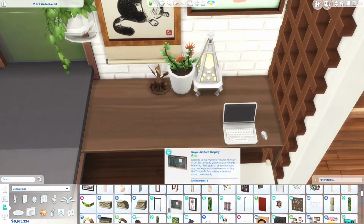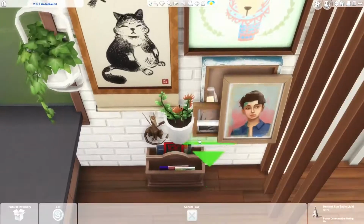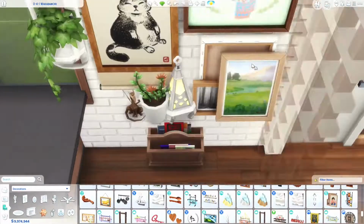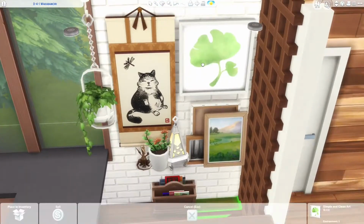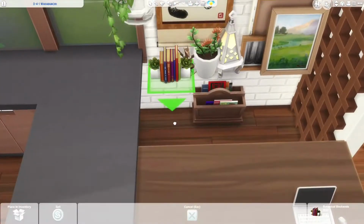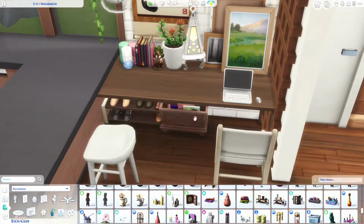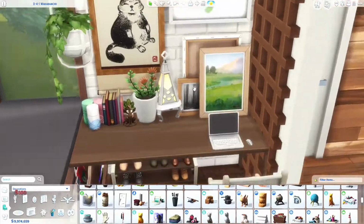I just imagine a single Sim would live here. Most of my houses are for single people, which I find amusing, I guess. I don't know. I need to build more family homes. That's something I don't build enough of. I think they're more helpful for gameplay and stuff, but I don't know. Like I mentioned in my last voiceover, I don't think my builds are very gameplay friendly.